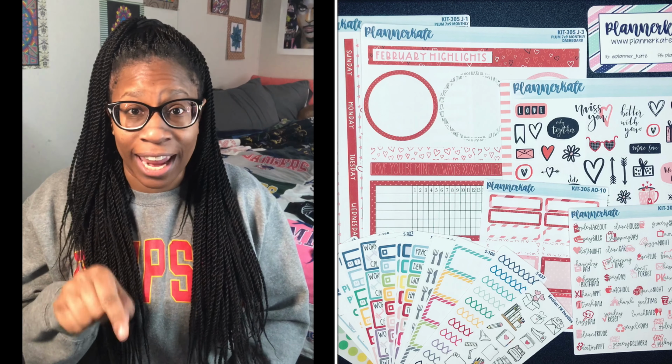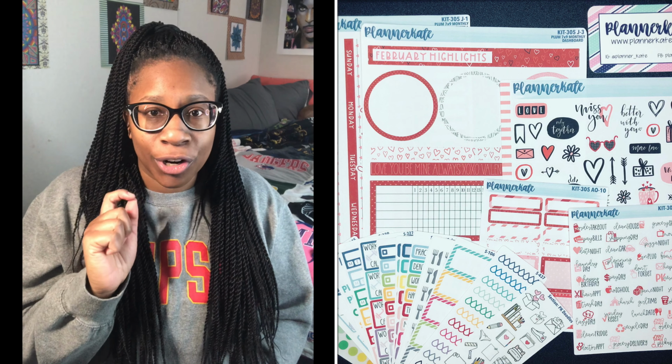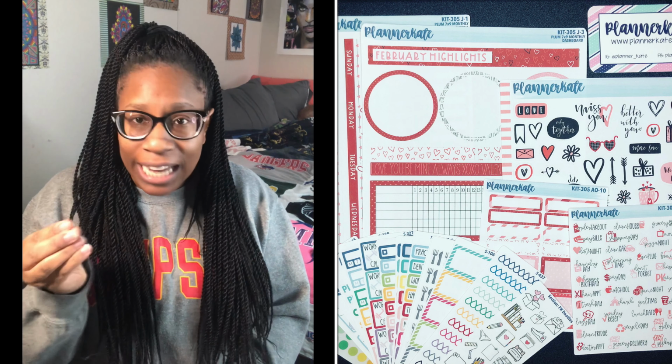Another thing that I was really excited about this month were 2 orders that I received. I received my very first Planner Kate order. I ordered her Valentine's Day theme planner kit for my planner, and it turned out fabulous. It looks so good. It is adorable, y'all. I can't even with how adorable this kit is. So really happy that I got that.